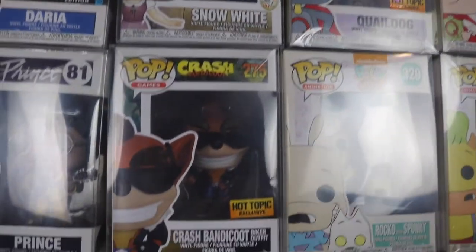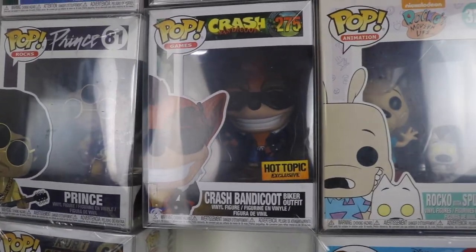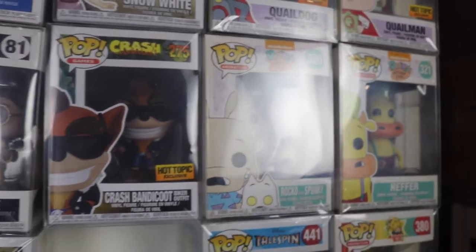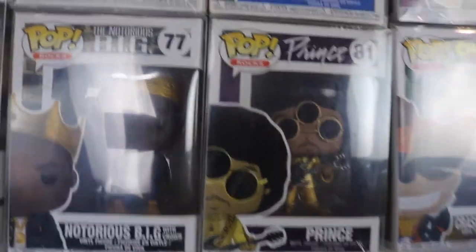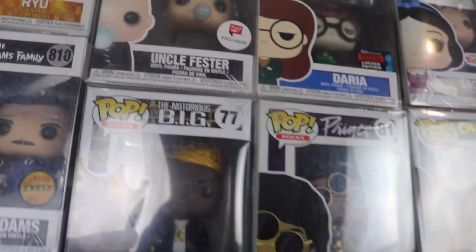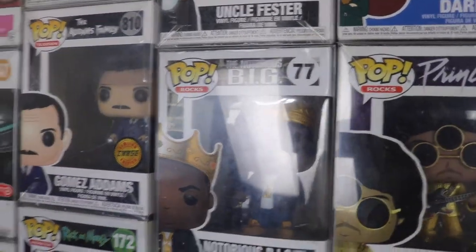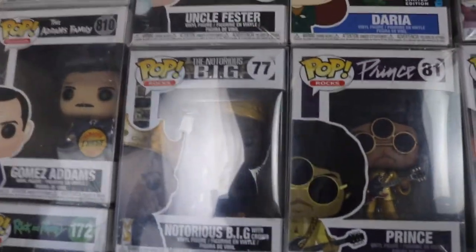Then we got my homie Bat Crash Bandicoot from Hot Topic, the exclusive. He's got on the leather jacket, his shades, chilling with Rocco and Heifer. Then underneath, next to them, we have the Icon Prince and the Icon Biggie. I'm gonna try to block this glare so y'all can get a little vision, little visuals of these guys. But they don't need no introduction, you know who they are.